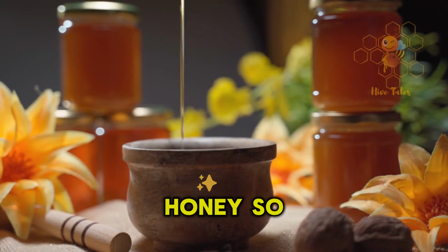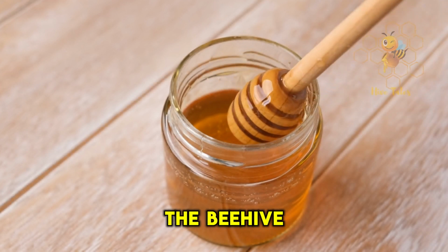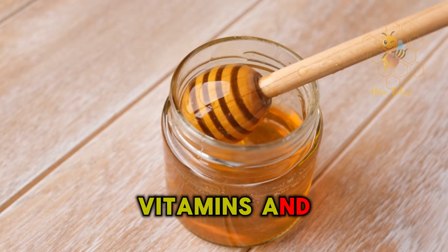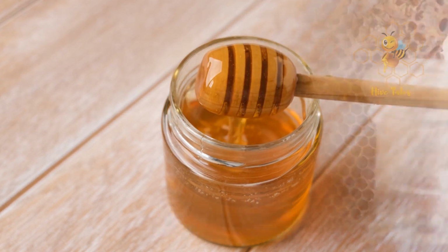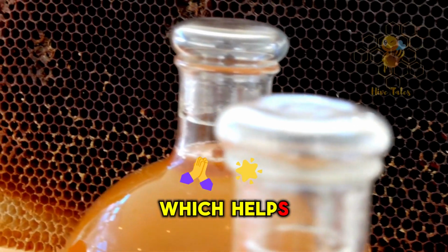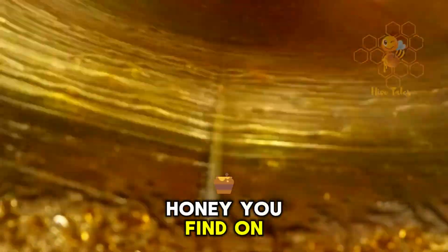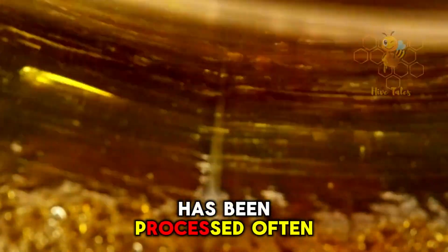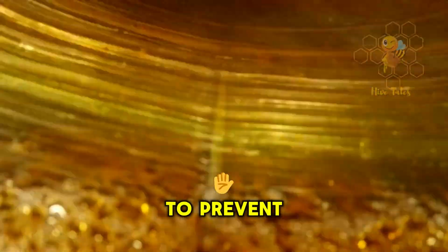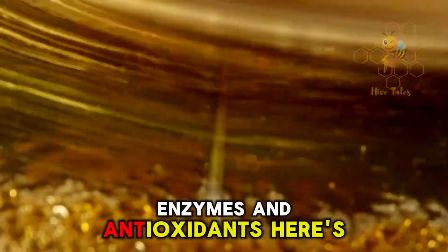But what makes raw honey so special today? Raw honey, straight from the beehive, is packed with natural enzymes, vitamins, and antioxidants. It's unheated, unpasteurized, and unprocessed, which helps preserve all its natural nutrients and medicinal properties. In contrast, a lot of the honey you find on supermarket shelves has been processed, often heated to high temperatures to prevent crystallization and extend shelf life, which unfortunately destroys many of its beneficial enzymes and antioxidants.